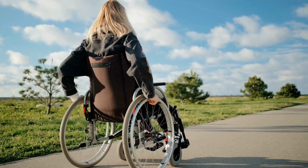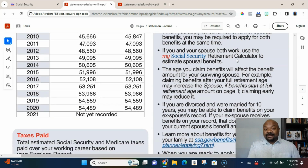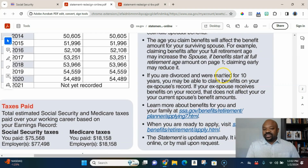If you get retirement or disability benefits, your spouse or children may qualify for the benefits. We went through that as well. When you apply for either retirement or spousal benefits, you may be required to apply for both benefits at the same time. If you and your spouse both work, use the My Social Security Retirement Calculator to estimate your spousal benefits, because many times you can choose whichever one would give you the most money, whoever's income you want to use. The age you claim benefits will affect the benefit amount for your surviving spouse.